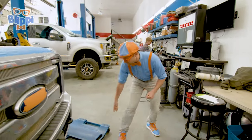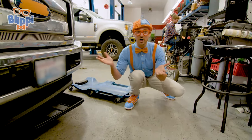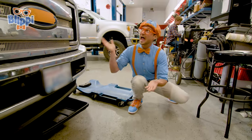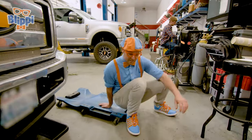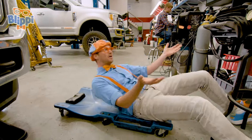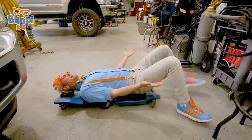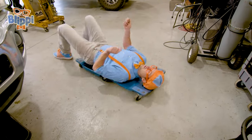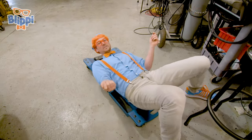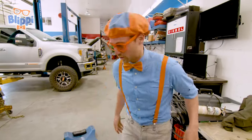Oh, look at this. Remember earlier how I said that the lift lifts up the truck so the mechanic can stand up nice and tall? Well, sometimes you might not have a lift and you need to get really low on the ground and work on the vehicle from the ground. Whoa, hey, whoa, whee, look at me go. I'm a mechanic, whee. Yeah, you can slide because it has wheels. Okay, all right, enough playing around. Let's get to work.